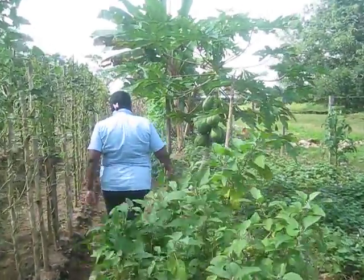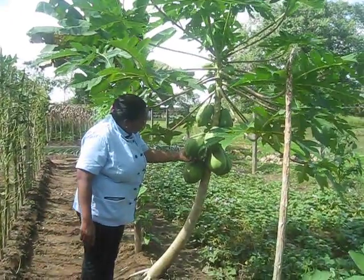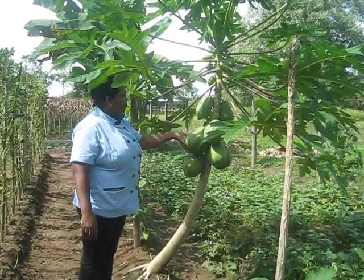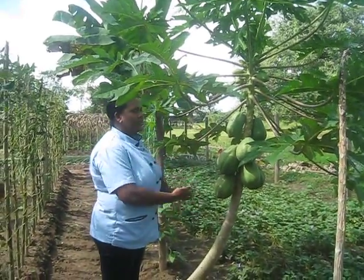And if you notice here, we have one papaya tree. Lynn makes some awesome papaya jam that we serve every morning for breakfast.